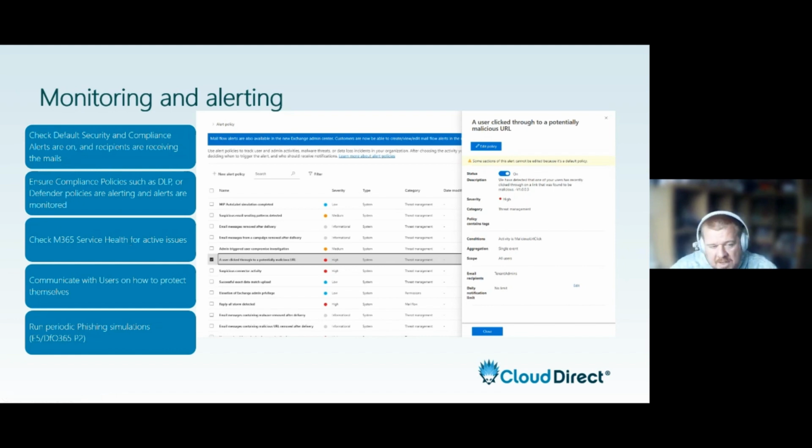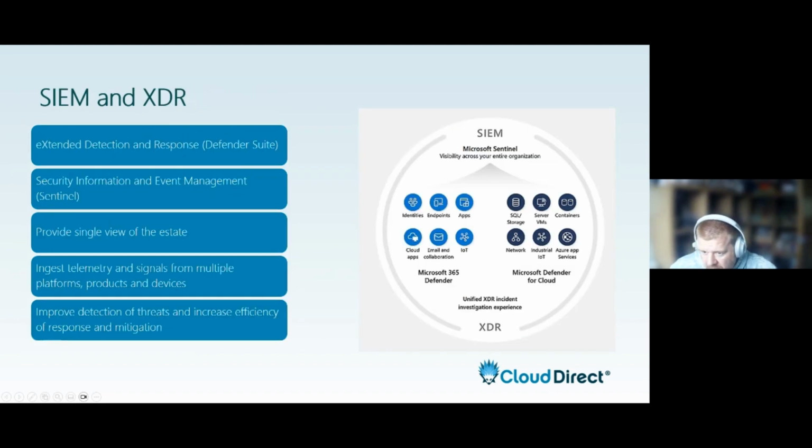So sometimes the issues may be seen as things which are Microsoft centric, and it could be a problem with the service itself. And we get a lot of people reporting issues, so just making sure we're on top of those. And the last two kind of follow on from the last stage, communicating with users on how to protect themselves, making sure that we're often giving them advice or knowledge about active threats if they are within the estate. And running things like phishing simulations just to make sure that we know exactly where our susceptibilities are.